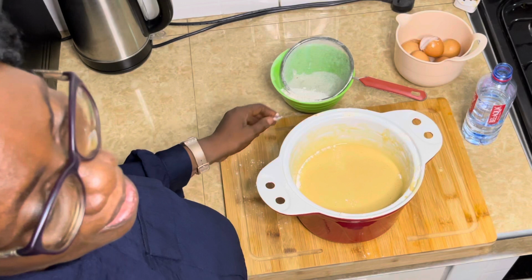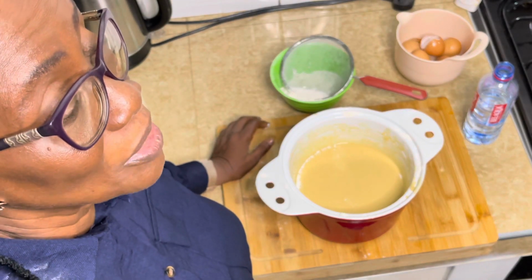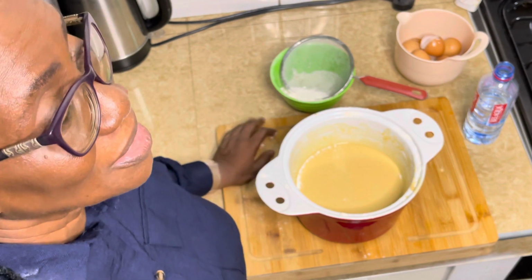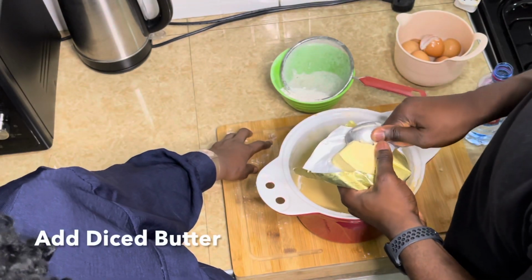But if you have a visitor and you want to do something quick, you can still put the butter or the margarine on it for just about 5-10 minutes and you can start frying. It's an ice cream. It is an ice cream.